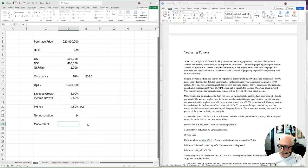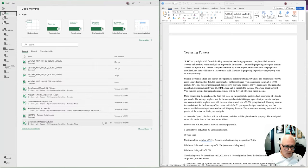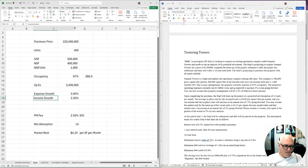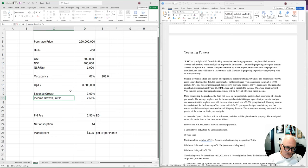The market rent will be 4.25 per square foot. Oops, sorry, don't mean to do that. 2.5 per square foot per month. That's fine. Okay, and it looks like we have in-place rents and market rents, and those are different. Well, that's curious. Okay, so let's separate that out. So we're going to have income growth in place is 2.5, and then income growth market is going to be 3%.